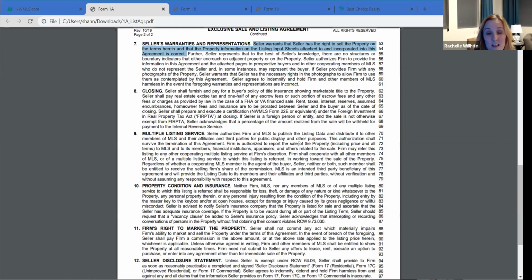But if the listing is in the active status and you are making a change to the price or the expiration date, I would highly recommend you get the seller's approval before doing so. But then you do have the rights to go in there and make those adjustments to any marketing remarks, any type of listing extension that needs to be done, or price adjustment. You can make those changes yourself. Just be sure that you're doing it on behalf of the seller and the seller has allowed you to do that. You should have some paperwork. It'd be nice to have paperwork, but you do have the rights to do that.